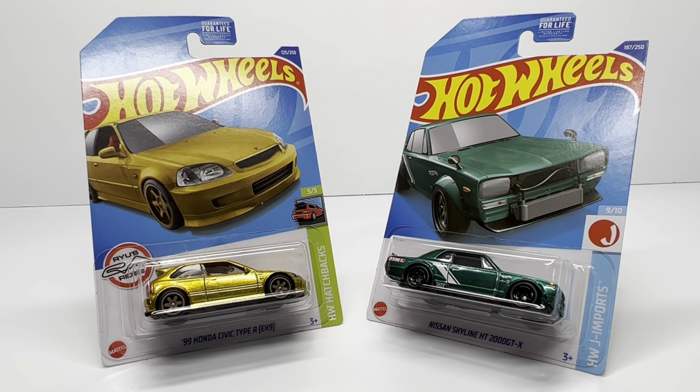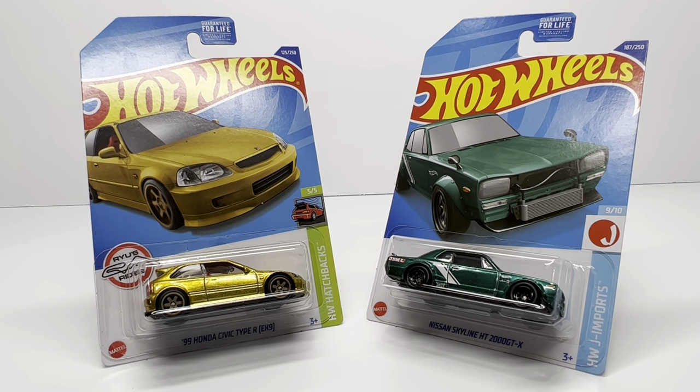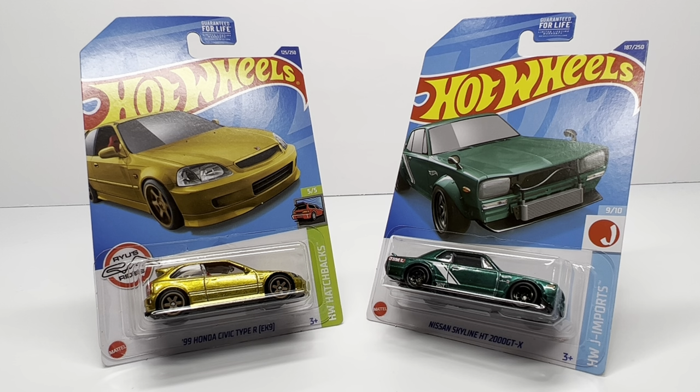Whereas the 2000 GTX, it's nice, guys, don't get me wrong. Even the wheels being a slight tint of green does look pretty good, but that weird side tampo really throws me off. And there's just really nothing significant about this Super Treasure Hunt. It's nice, don't get me wrong, but it's just not the best for 2022. And you can even see the difference in the price. The EK9 Super Treasure Hunt right now is selling for 130 plus on the secondary market, whereas the 2000 GTX, again, is at that $85 to $100 mark.